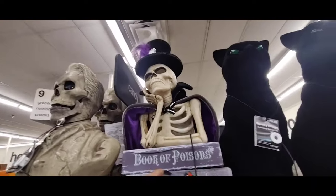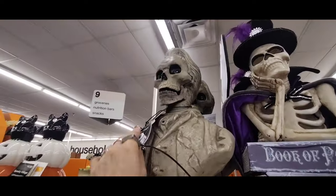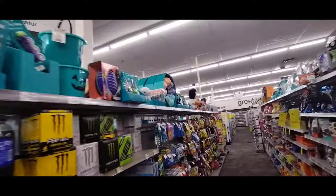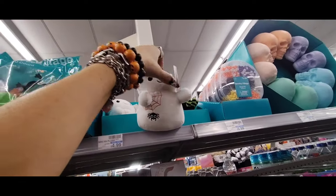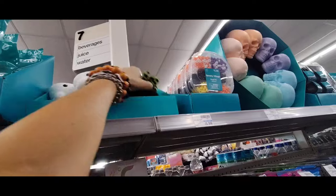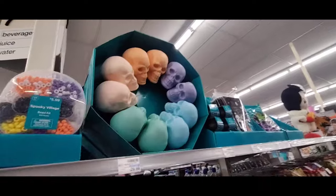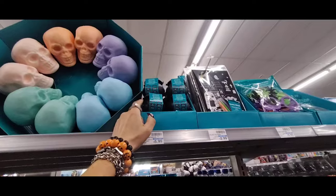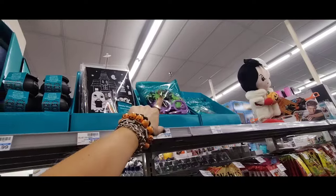All right, we also have this guy coming in for $29.99, and he lights up. And then we also have the bust. Look. That's cool. And, all right, here we have more little mini plushes. Ghost. And the little spider. Spooky Village bead kit. And then we also have the wreath, $29.99. And then we also have the bracelet kit, $5.99. And then more kits, $2.99, and novelty, 54 count, $59.99.